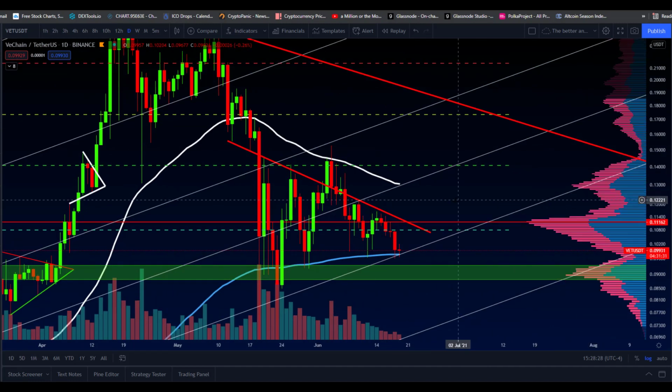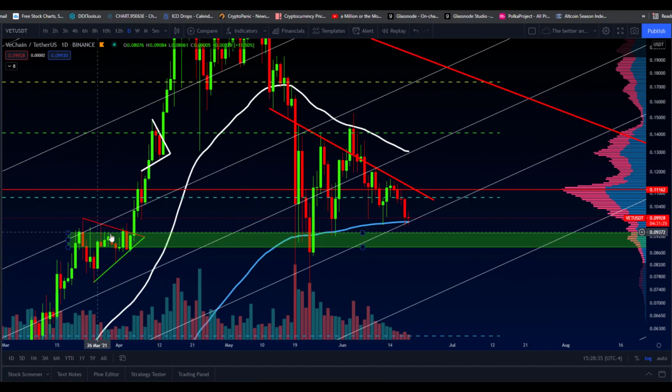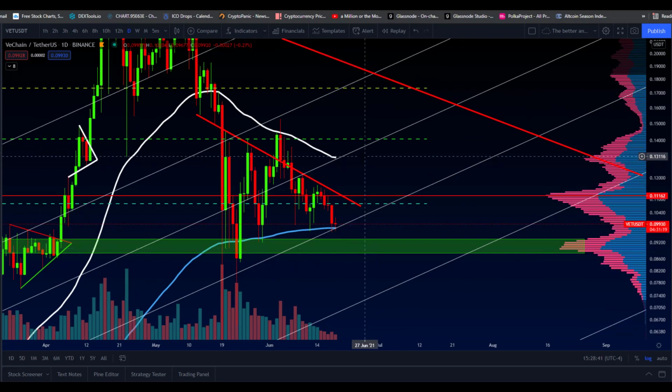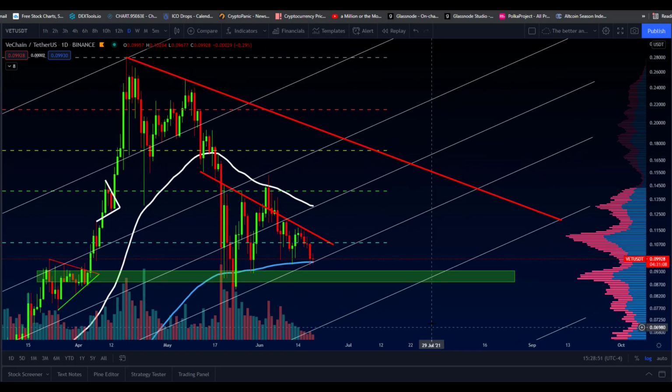So right now, VeChain is stuck in between strong support, that 200 daily exponential moving average, and this volume right below us, as well as the sideways price action, and this extremely reactive EMA. So we're kind of within this zone from really 9 cents to about 13 cents. We can't just move in this zone forever. Eventually, we're going to move tighter and tighter within the zone, and eventually we're going to break out. And if we lose this cluster of support, 6 cents is probably where we go.